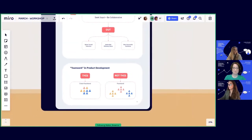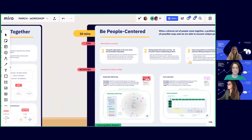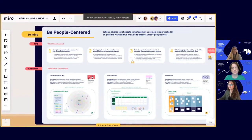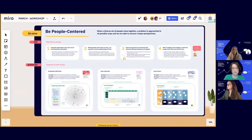Cool. Thank you, Bree. So as we think about how we might focus on these three areas, again, it's about being people-centered, being inclusive, being collaborative. For the remainder of our time, we're going to jump into some tips of things that we've learned, which I'll generally be covering. And then Brielle will share out templates and tools that we've found helpful.